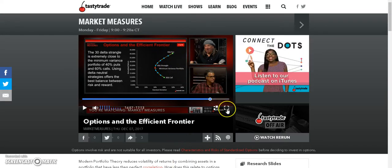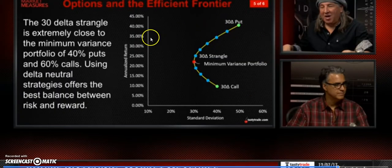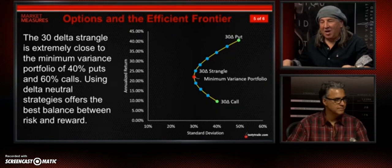it's actually gonna work. So right here, this is 30 delta strangles. I'm using the 16 delta, but the return profile is gonna be similar using the T-Rock model. And look at this, 60% calls, 40% puts, and you're gonna see how that looks pretty soon. But the max drawdown for this position might be 50-60%. And you're gonna get like a 44% CAGR. So it's very reasonable in terms of it working.